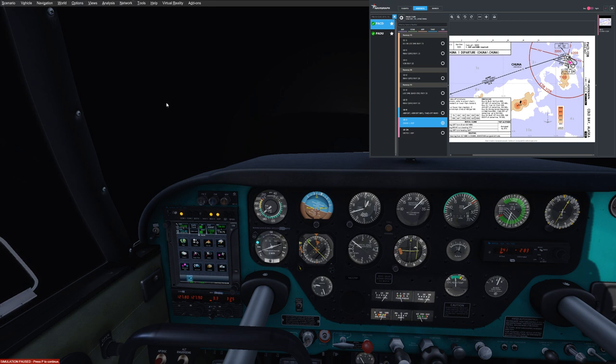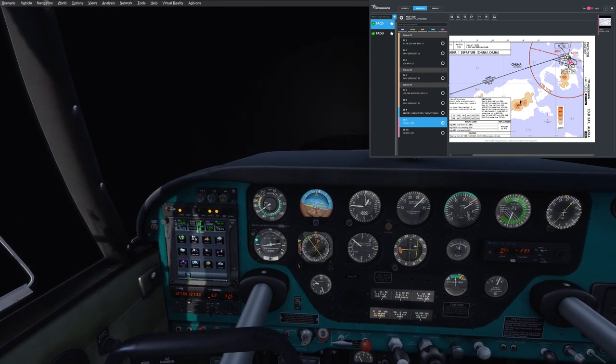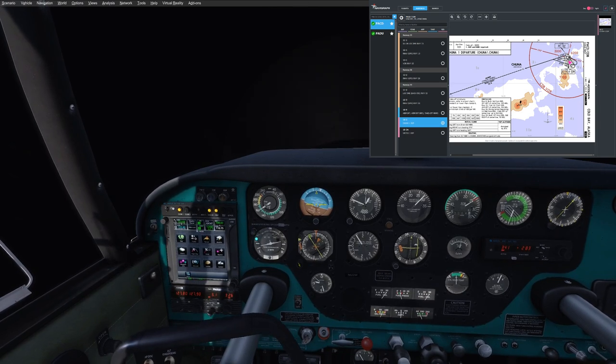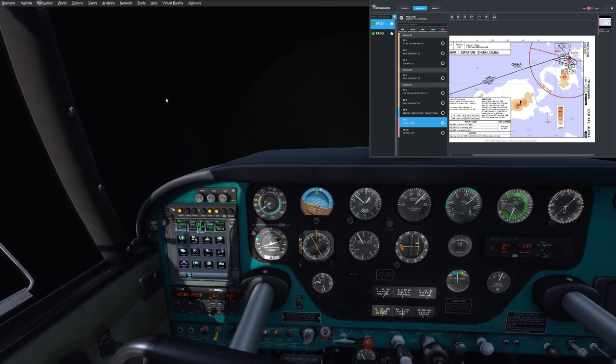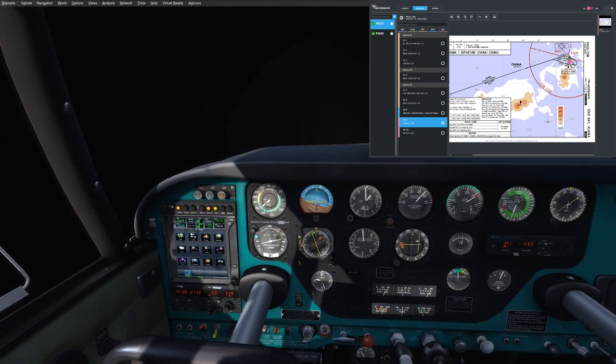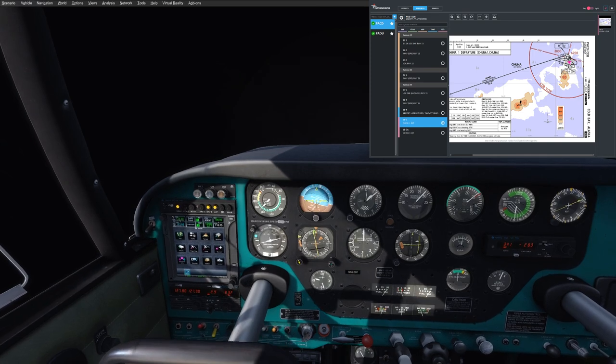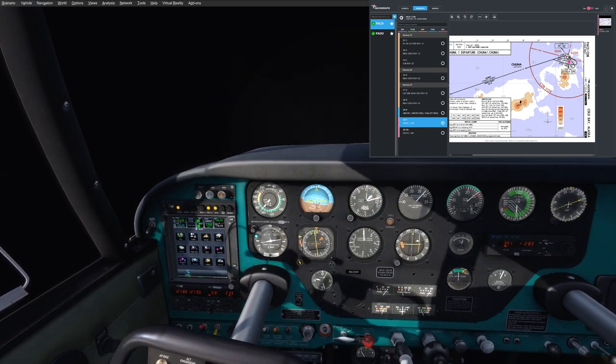Let's continue our climb. Oh, I didn't mention a cruising altitude. It's going to be 8,000, which is the MIA for the route of flight for westbound flights. So it's going to be 8,000. Let's go to 25 and max manifold pressure. There we go.